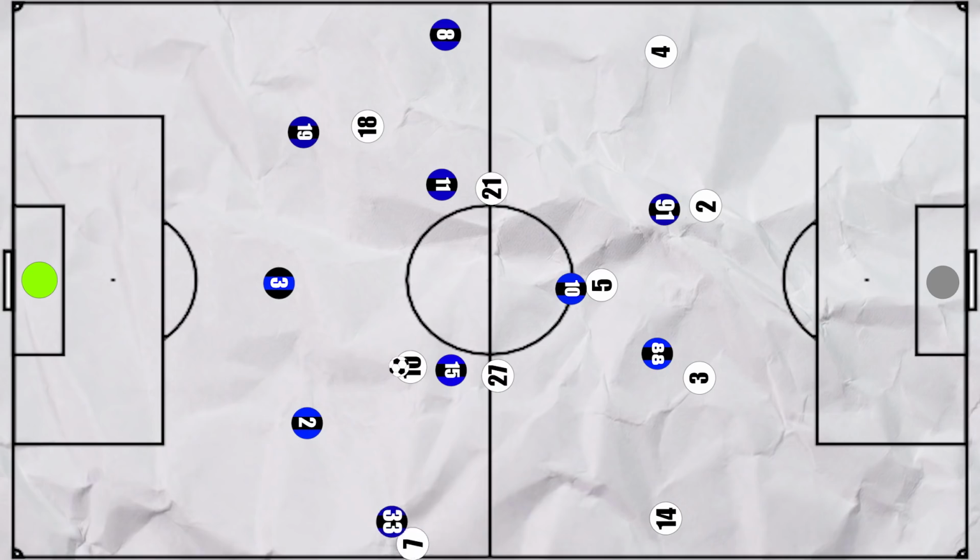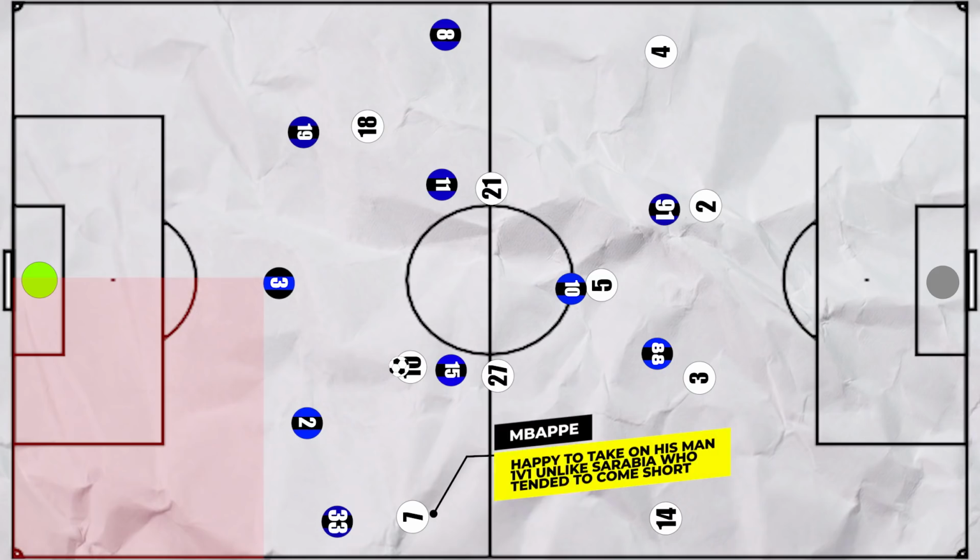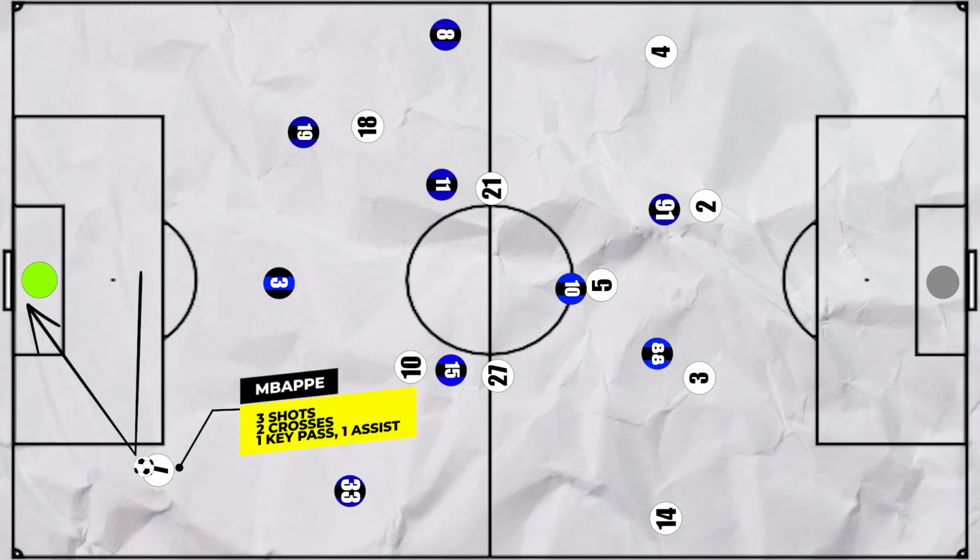Once Mbappe came on, this turned Atalanta's problem from bad to worse, as he enjoyed space behind the high line. PSG could even play into his feet, and 1 versus 1 against Hateboer, Mbappe used his pace to get in behind towards the byline for crosses and shots consistently, with 3 shots and a key pass as well as the assist. And we see shades of this in Choupo-Moting's goal.